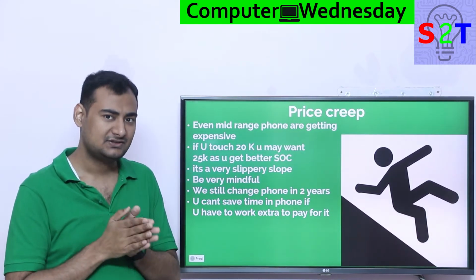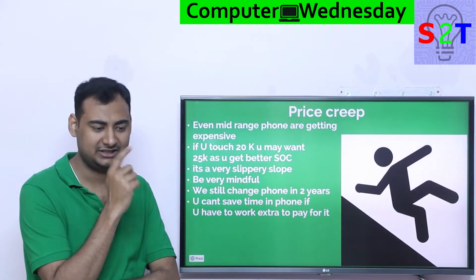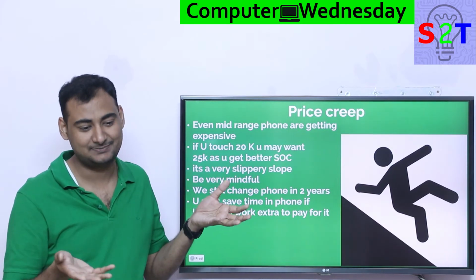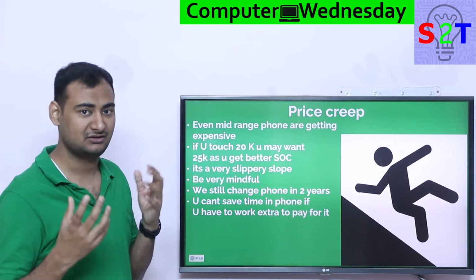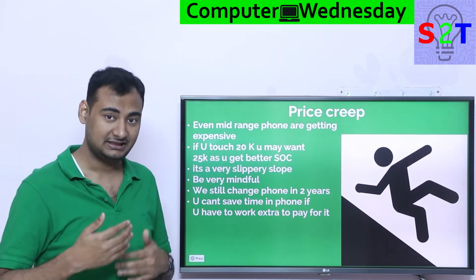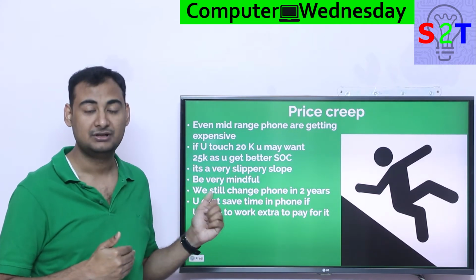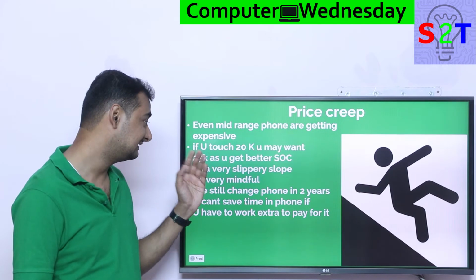Because I'm so close to that 20 plus market, now it's like, hey, what if I spend 25, I'll get a better SoC? Or, dude, I already spent so much, what if I put a little bit more and I get a completely new ball game? Instead of mid-range, I get a high-end one. You see, we start to slip. And I can guarantee you, the moment you start to buy an expensive phone, the next year will be even more expensive. Because this is human psychology's fault, that slippery slope.